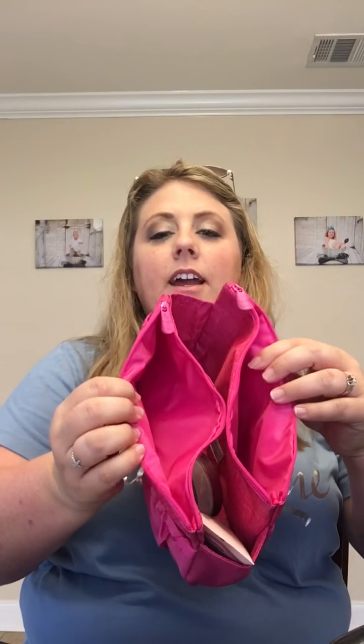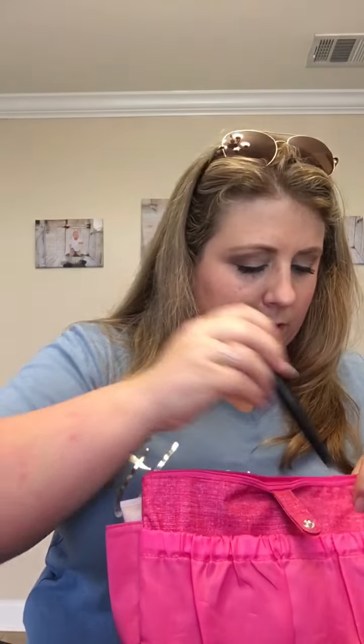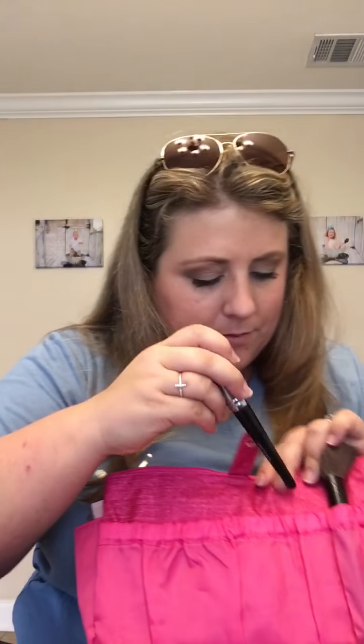So we're going to put a couple things in here too, just to show you how to use the pockets, some moisturizer. You can see it's got zipper pockets on each side, and then the pockets here too. Throw some stuff in there. And then on these slots, you could put makeup brushes. See how that works?